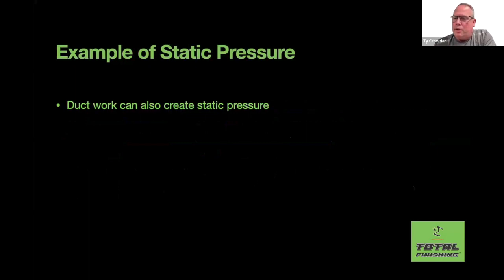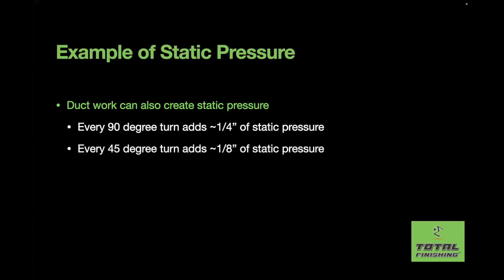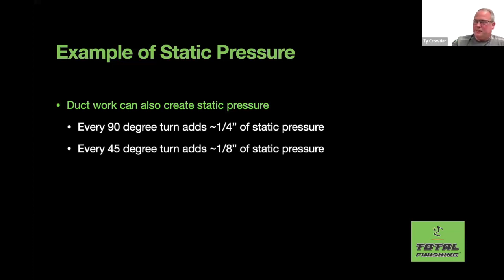Another example of static pressure on the exhaust side is the ductwork. Your exhaust fan can encounter significant static pressure based upon your design, and that can happen quickly. Normally, every 90-degree turn adds 1/4 inch of static pressure. And remember, we normally buy a regular spray booth fan rated for only a 1/2 inch of static. So all of a sudden, a customer puts a 90-degree duct on a standard fan. What happens? He just cut his static pressure in half with one turn. What about a 45 degree? A 45 degree adds an 1/8 inch of static pressure.